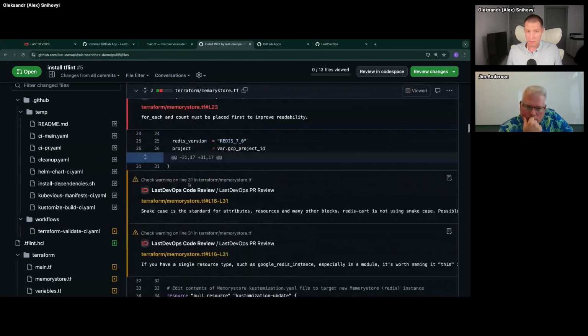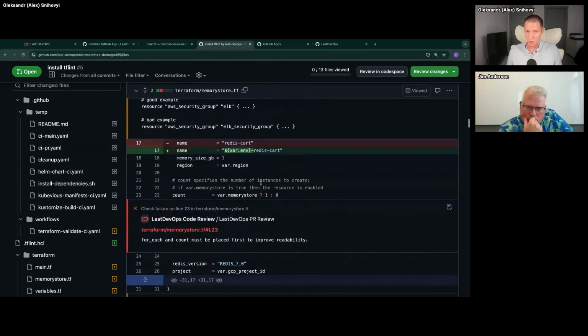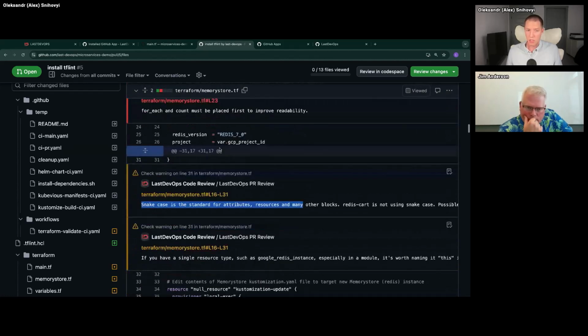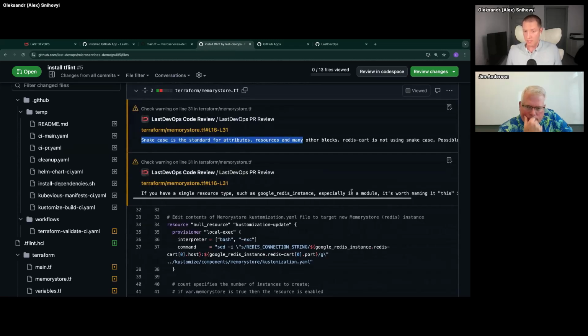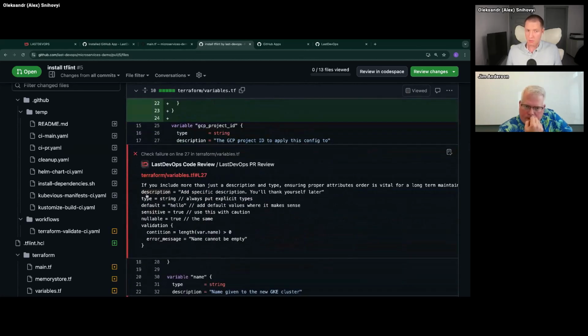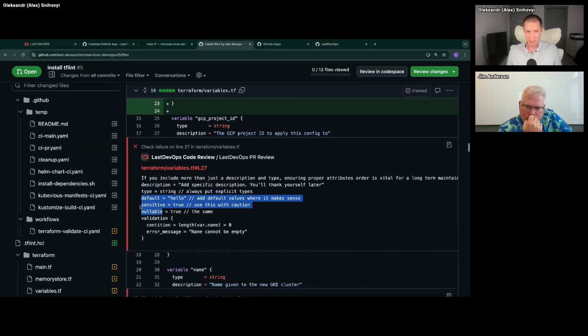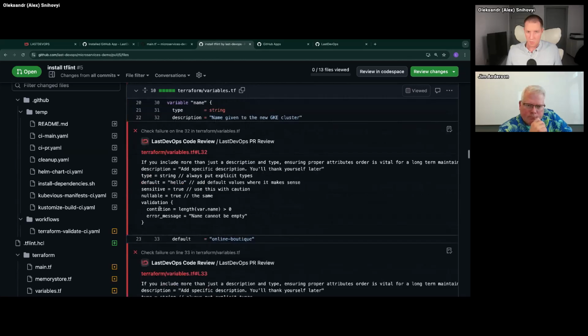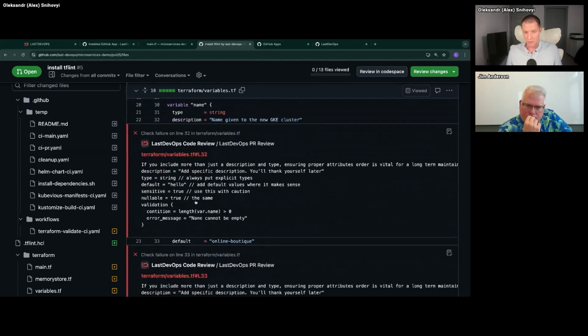And other things like snake case, right? We don't want to see dashes in the Terraform resource names. We would want to name it this if it's a single resource. And we want to place variable attributes in a very specific order, because this way it's easy to read through them. Otherwise, it's all over the place. You want to start with a description. You always want to put an explicit type. And then you go with default, sensitive, nullable, and validation in the end. Because we've got a bunch of variables in here, we've got a bunch of those.